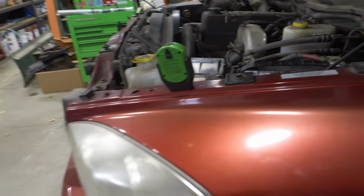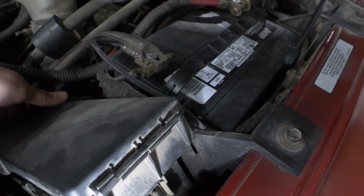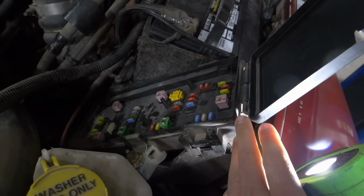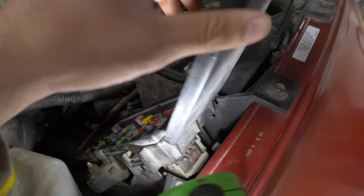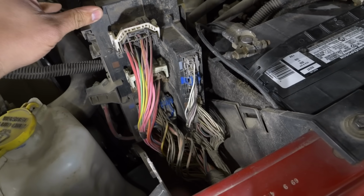I can't remember. This is the TIPM. It looks like a fuse box, but that would be way too easy. So underneath of these fuses is a circuit board and some electronics and some solid state relays, I think, and a bunch of other stuff.